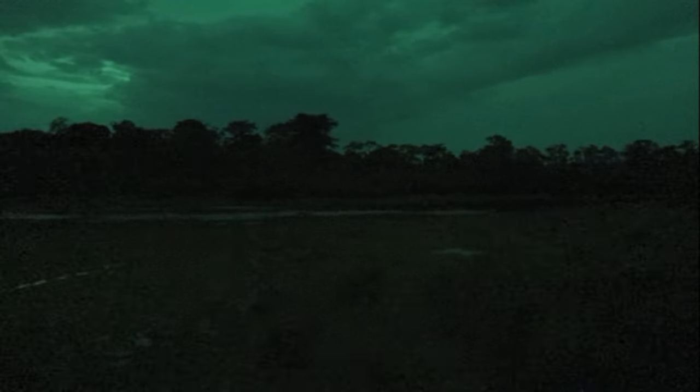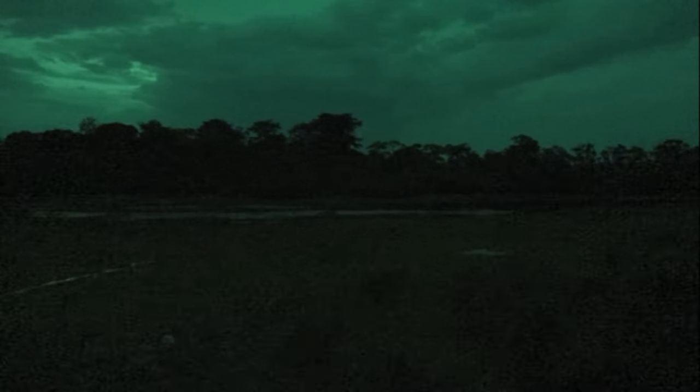Now this is the bay at night. Now a bay is, in a sense, artificial, but it's not made by people, it's made by elephants. What happens is the elephants have gone in there and they have cleared out the trees. They've done that for a particular reason.